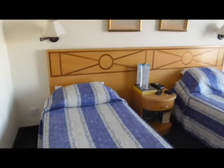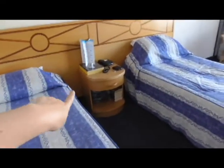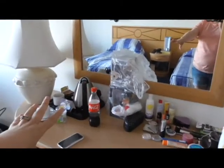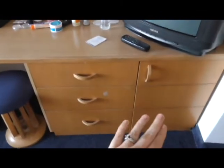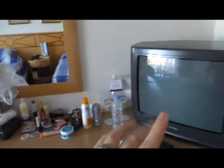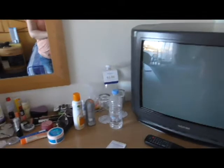So then onto the main bit of the room. We've just got the beds just here and a bedside table. And then on this side, it's kind of our tea making stuff and then just storage. So I've got the drawers and the fridge and a little dressing up table with the mirror and a very old fashioned TV with not many channels on it.